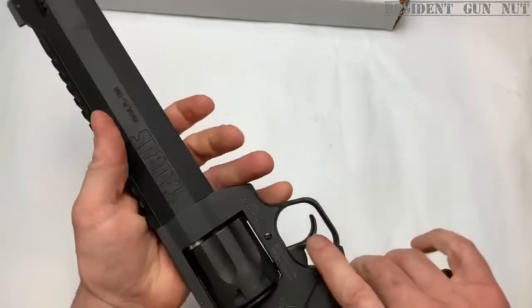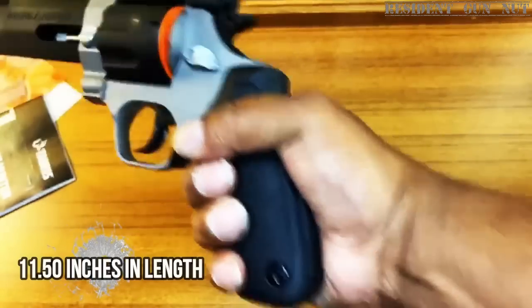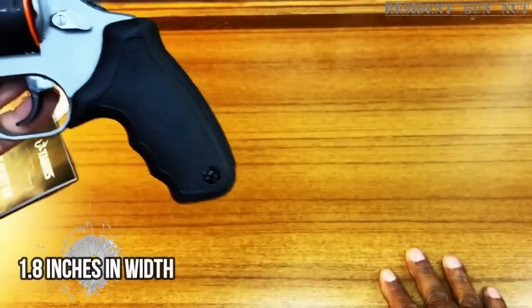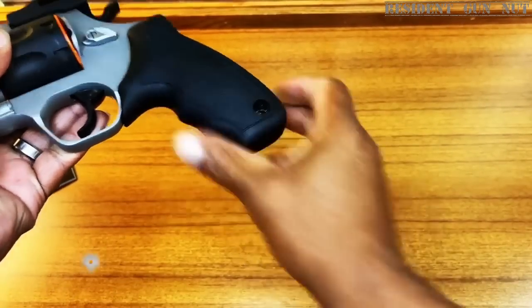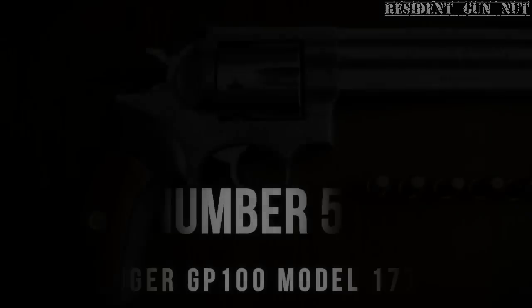The best model in my opinion is the one with a 5.12-inch barrel. It has an overall length of 11.50 inches, a height of 6.5 inches, and a width of 1.8 inches. Its grip with a cushioned insert allows for tight purchase, which, along with its weight of 49 ounces unloaded, makes full house 357 Magnum loads a real pleasure to shoot.